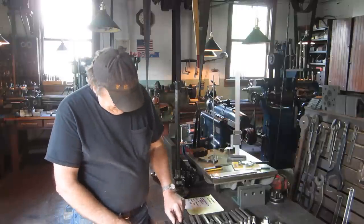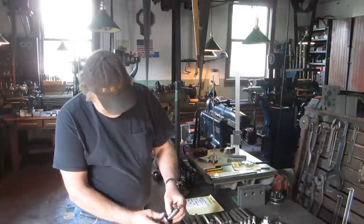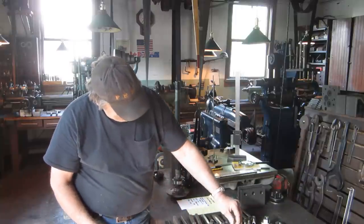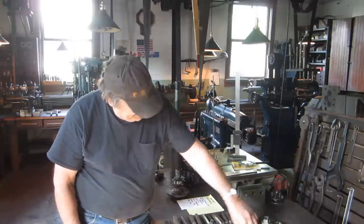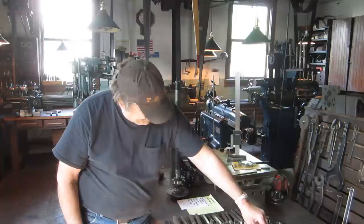Harvey sent me a little lantern tool holder, which will actually fit my little South Bend, so I have a spare. And a wrench probably for a tailstock, and a hand wheel off of something.